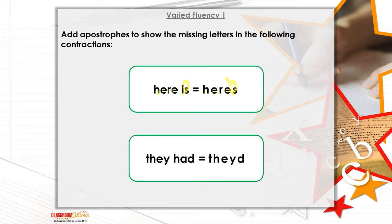So add apostrophes to show the missing letters in the following contractions. So in your books, I want you to write this down, please. Where do you put that apostrophe? It's where you've got the missing letters. So where are we going to put our apostrophe in this word? What are we missing here? We've got an S and we've got an S. What letter are we missing? We're missing the I. So our apostrophe will need to go in here.